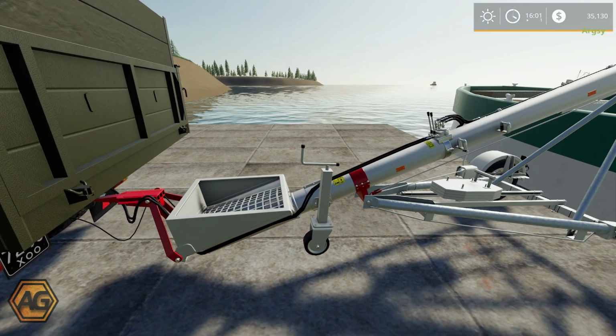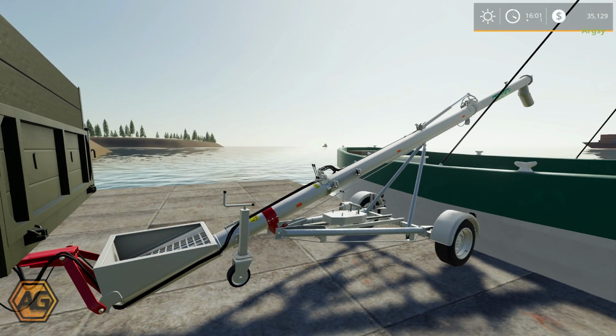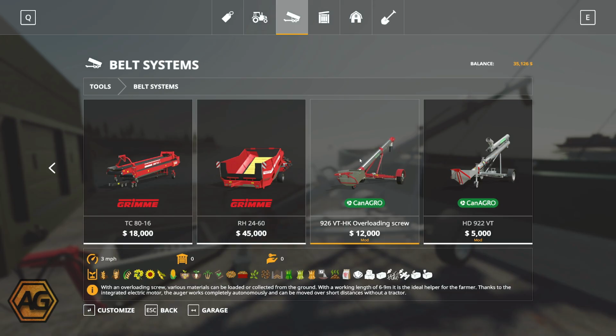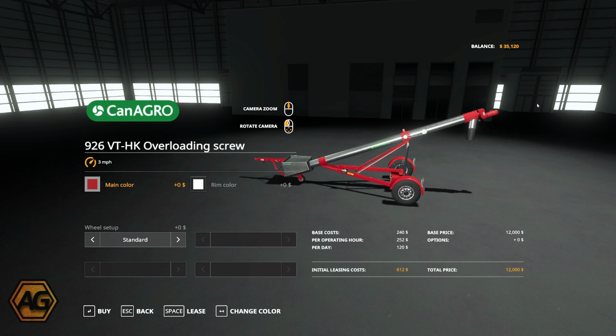In fact, let's give the guys at the shop a call and see if they can give us a tip or whether we've gone the wrong way. Well, we have gone and made a bit of a boo-boo. If I'd read this properly, we would have seen that we could collect from the ground. It's got a long working length. Ideal helper for the farmer. Thanks to the integrated electric motor, the auger works completely autonomously and can be moved over short distances without a tractor. And talking to the guys, it's actually extendable. It stretches out. So that's certainly not the 8 or 9 meters that they were talking about.